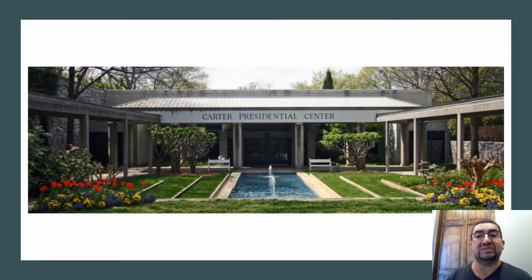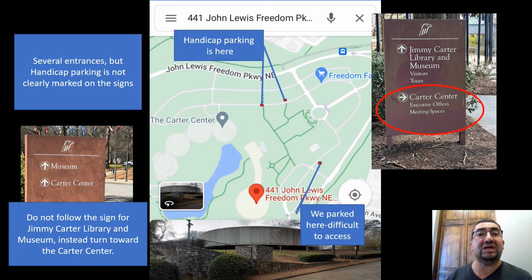This is the entrance to the Carter Presidential Center. There are several entrances, but handicap parking is not clearly marked on the signs. Do not follow the sign for Jimmy Carter Library and Museum. Instead, turn toward the Carter Center, as this is where the spots are located. We have noted on the map where the spots are located. You can take a screenshot of this page to make it easier for you.